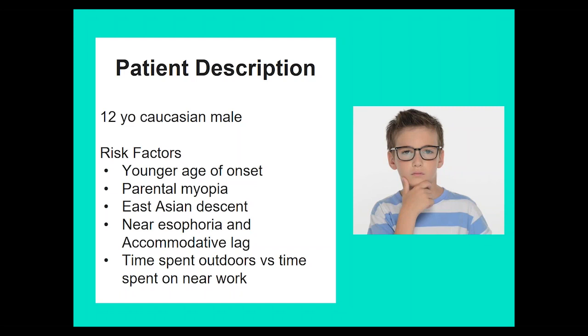But before we delve into that, I just thought we'd go over the sort of risk factors that we need to consider in our young progressing myopes. So the first one being younger age of onset, so anyone 9 years old or less is at a higher risk. Parental myopia, so one parent will increase your risk by about 3 times and 2 parents 6 times risk. Other things that we know are common are East Asian descent, where 80 to 90% of the population are myopic, any binocular vision dysfunction, particularly esophoria and accommodative lag. And then there's also a consideration for time spent outdoors versus time spent doing near work. So outdoor time less than 1.5 hours a day or near work greater than 2.5 hours a day can increase the risk.